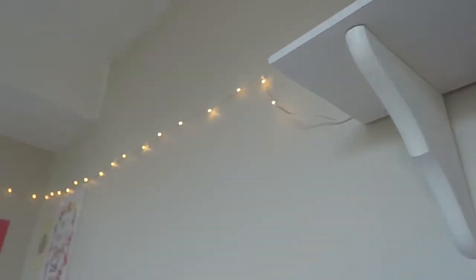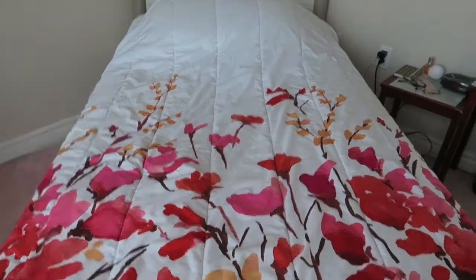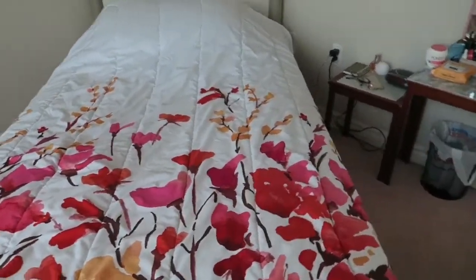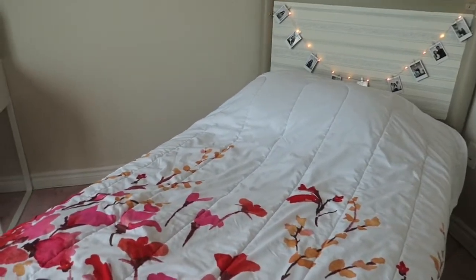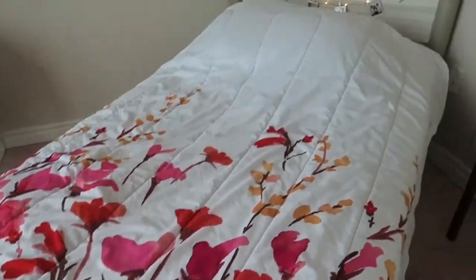Moving on to this portion of my room where my bed is. My comforter is just from Walmart. It's just a floral print. I really like it because it's white but also has some nice pops of color. So yeah, it's just from Walmart.